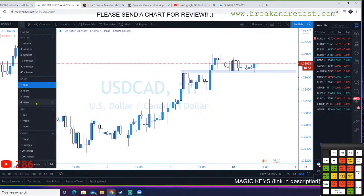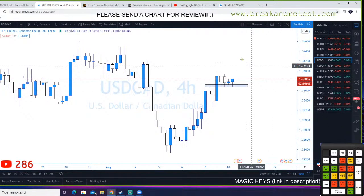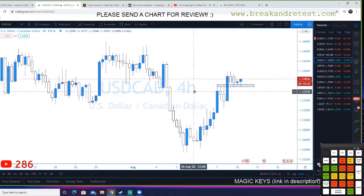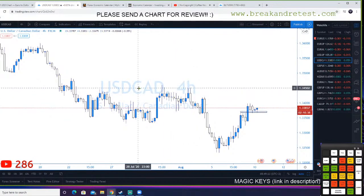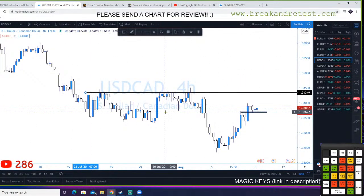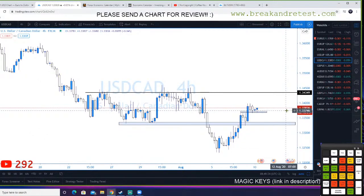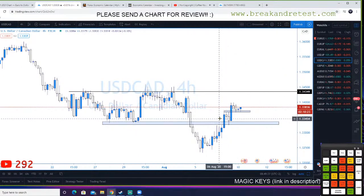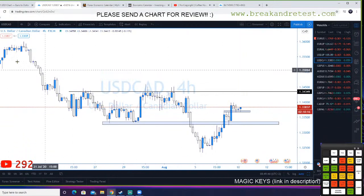We go on the 4-hour. On the 4-hour, we have the same support. And what's expected from USD CAD here? Well, basically, you would expect this to continue to the next resistance. After breaking several resistance zones, you would expect continuation again. So pullback, a breakout, a retest, continuation, made a new high after creating this previous resistance.